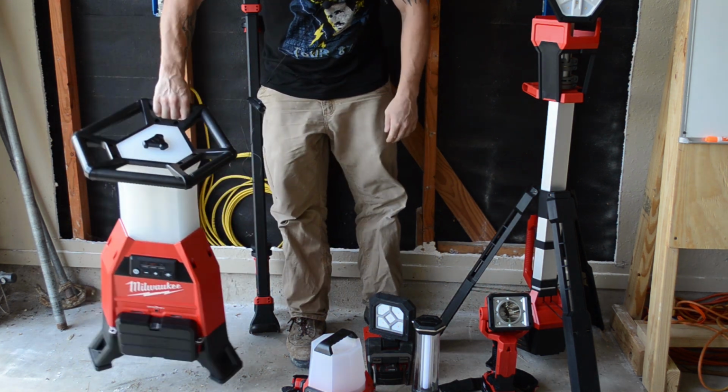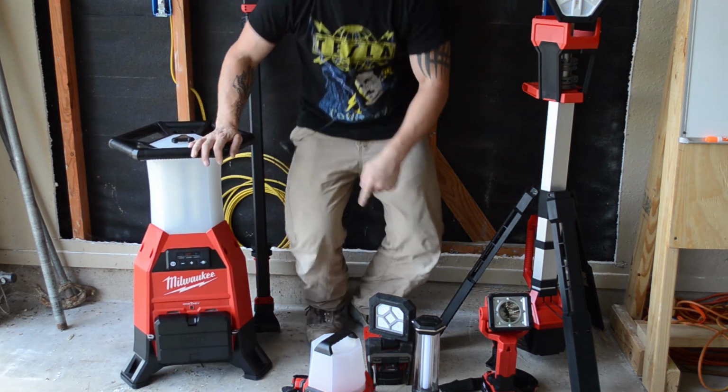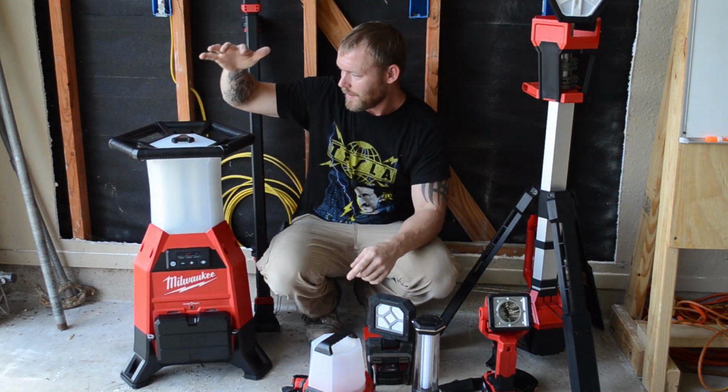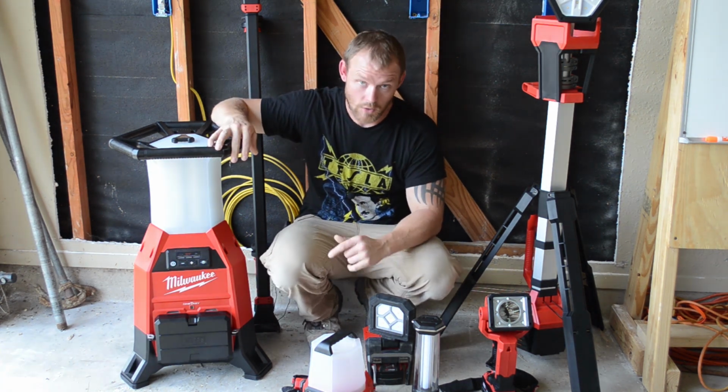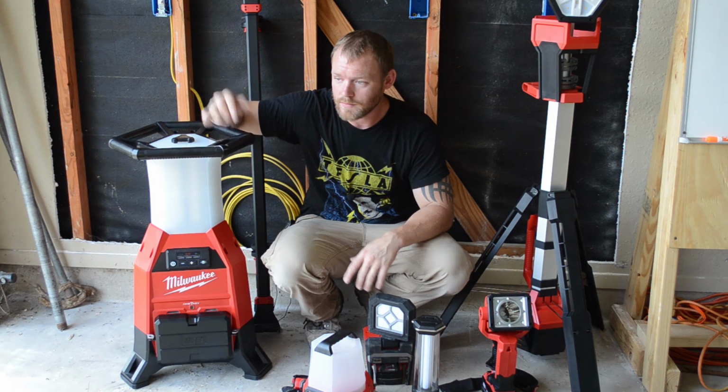So one downside, or one thing to think about, is that this is going to take up space in your truck or your van, and it's pretty heavy. But if you need light in a large area and you're working in a dark building, dude, it's a no-brainer.